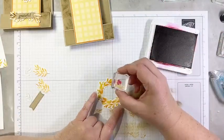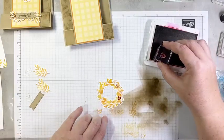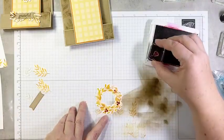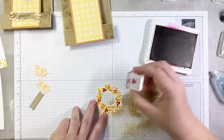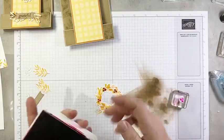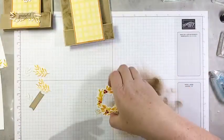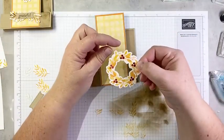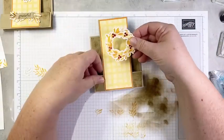All right, so we're going to stamp some berries in our cherry cobbler. Ooh, cherry cobbler's looking a little dry there. We'll add a couple more. I may just go over those little guys again just to darken them down. There we go. Okay, easy peasy. Yeah, Deb, I gotta say, once I figured it out, then it was super quick. So you just look for this little guy sort of sticking out here, this little rounded leaf, and that one's easy to line up on the die.